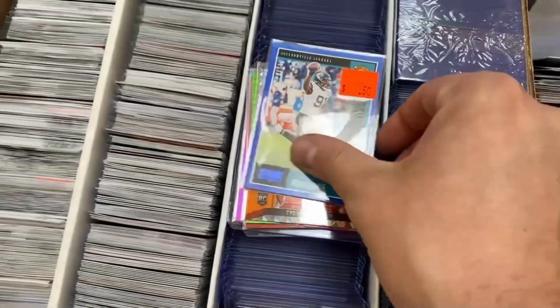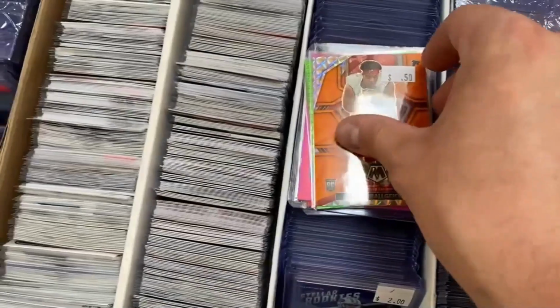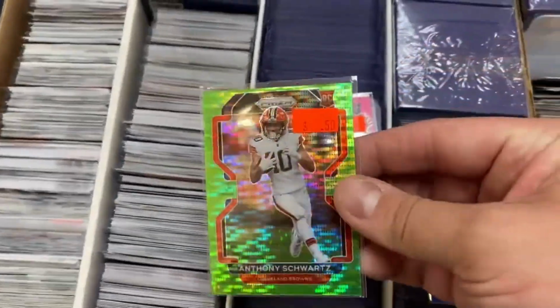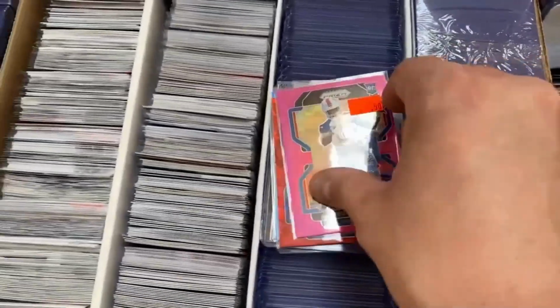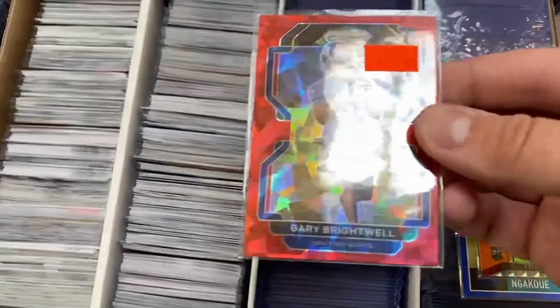Bucs. At this next value box, I ended up finding this Yannick Ngakoue, numbered out of 20. You betcha, I'll pick that up for 50 cents. And then also some other parallels of rookies as well. Not necessarily the best rookies, but for 50 cents, it's probably a good time to pick those up.